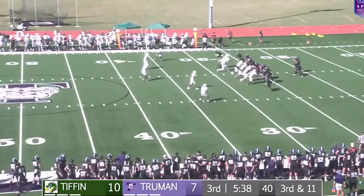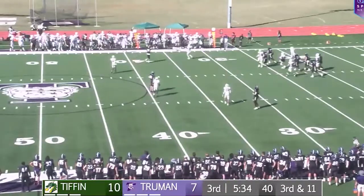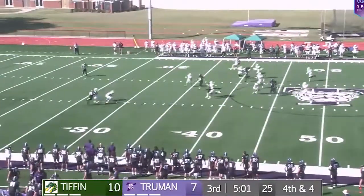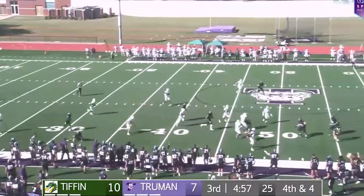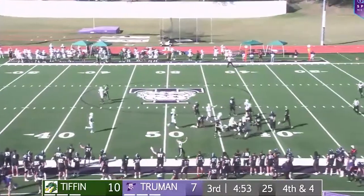And the Dragons showing blitz, and here they come. Picked up, Hare outside to Hall, but not enough yardage. He's coming to get it at the 28, nearly slipped down. Now he's got open space near side, picks up a block, 45. Cuts back toward midfield and spun down at the 43.